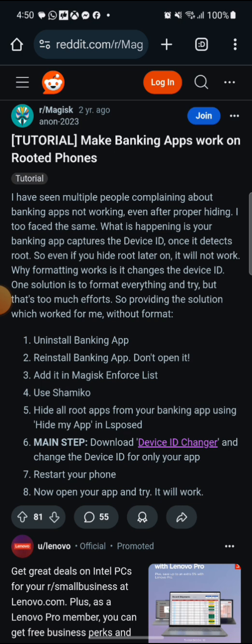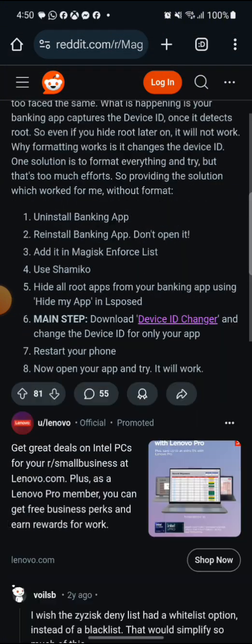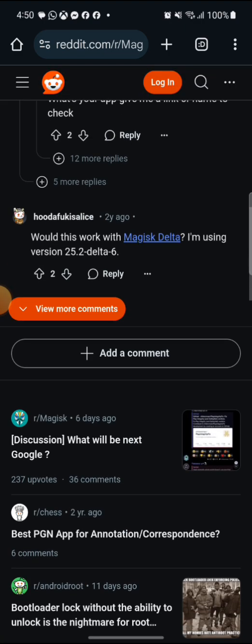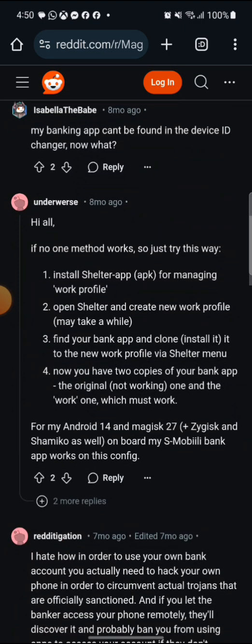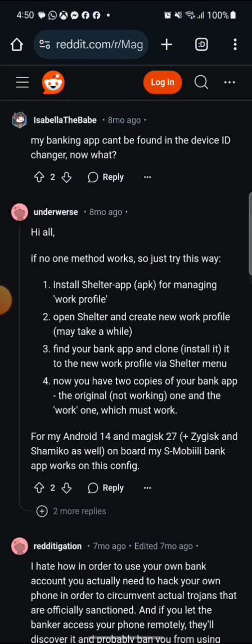So this is good news. These apps are getting crazy with detecting root. It's kind of crazy, which I understand, but still, it's just so extra. Anyway, I'm going to show you the steps that I took, and then the steps in this tutorial, and hopefully this fixes your issue. I highly recommend this Reddit page. If you scroll down, you can read more comments about this. You go to view more comments, and some of them have other alternatives that you can try as well.